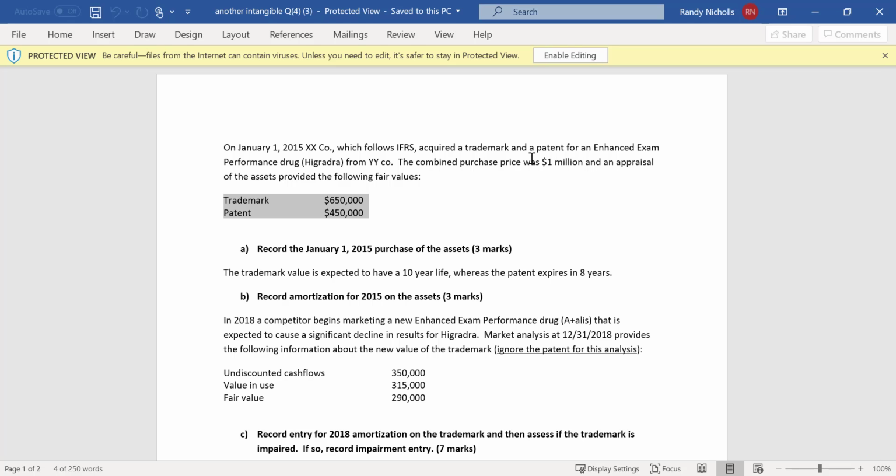This is not an acquisition of a business, so I'm not going to record goodwill. That would be negative goodwill anyway. I'm not going to record a gain because of that. I'm going to just allocate how much of the $1 million relates to the trademark and the patent, as we did for bundled purchases early on. So that's essentially the math for the January 1, 2015 purchase. Then it wants amortization on the assets. Again, we're going to review amortization, but we've got the number of years. It's straight line. It's a whole year, so it's not bad.